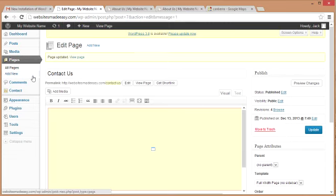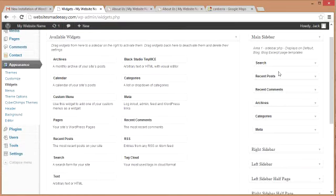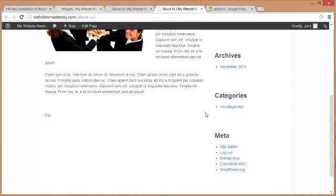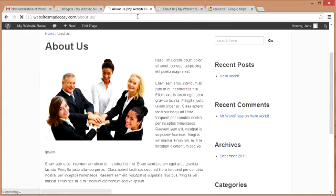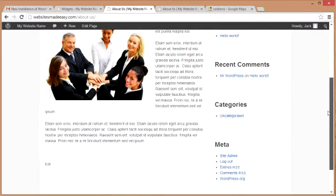So we go back to our dashboard, we go to Appearance, then Widgets, and under Main Sidebar, all these widgets here make up this main sidebar. So let's say we want to remove the archives box here. Just grab archives, drag it back across, refresh, and then the archives box will have gone.